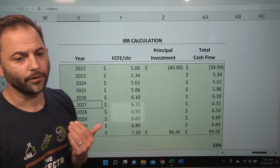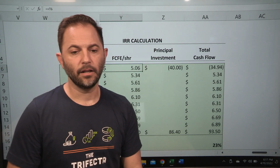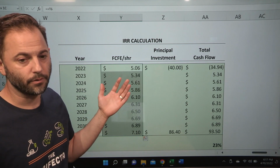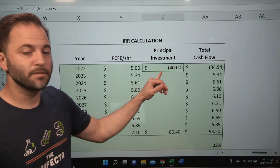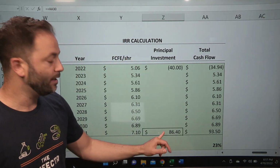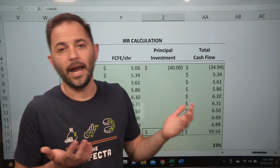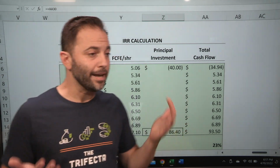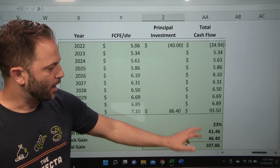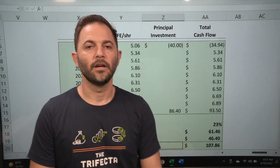Here's our IRR calculator. So we've got $5, which again could be higher if they continue to borrow to buy back shares or other things, but we're being conservative. I can buy as much stock as I want right now today at $40. And I think out 10 years from now, it's an $86 stock, 86 to 100, someplace in that range. And when I net those together and discount it back, I'm looking at a 23% IRR.